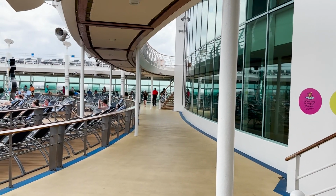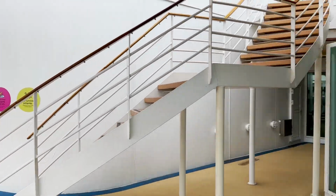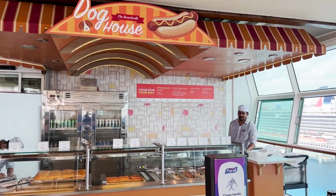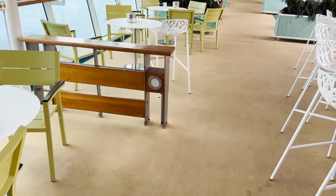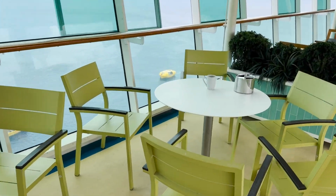All right, back down on deck 11 now. I showed you the soft serve area over there on the starboard side. Over here on the port side, I almost forgot, they have the Boardwalk Doghouse. So this is where you can come and get hot dogs, sausage dogs, things like that, coleslaw, potato salad, and this is included with your cruise fare. And indeed, I was correct. Deck 11 port side is the smoking section.